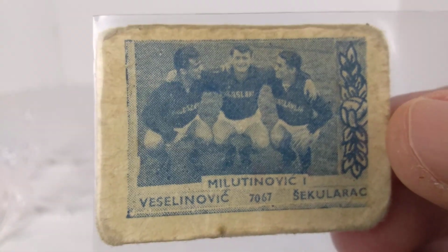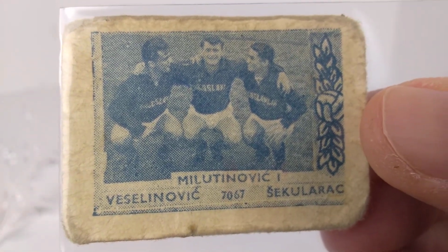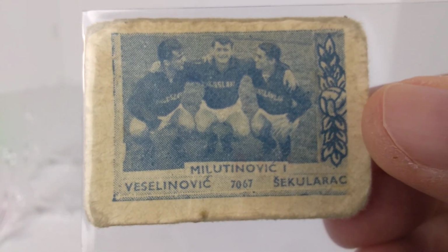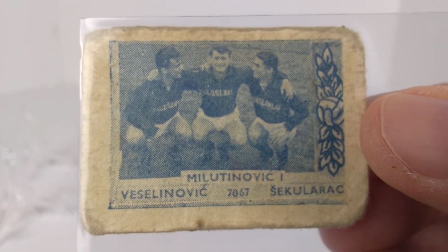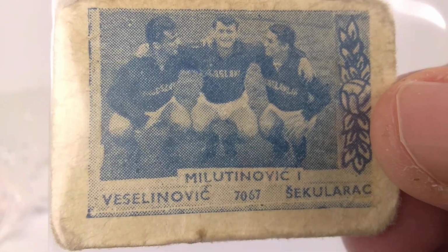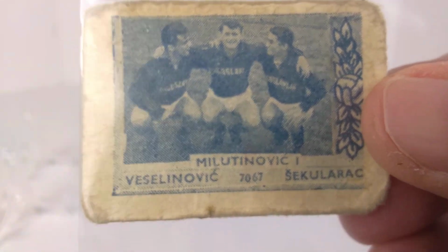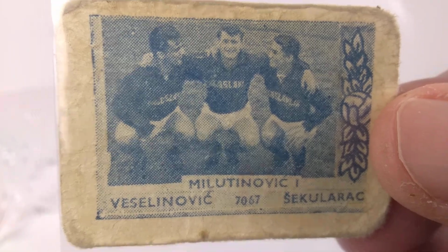Now here we have a team card. You see that name in the middle, Miljutinovic. Well, his brother Bora was the U.S. national team manager in the 1994 World Cup. But this is his brother Milos, a very well-known Serbian, I believe, player. See the card number 7067, what relevance that is, is it really the number? I don't know. There's not much known on these.